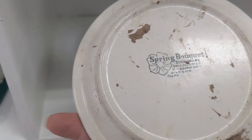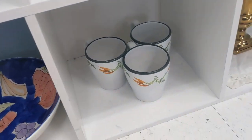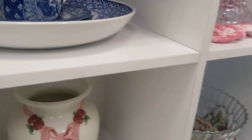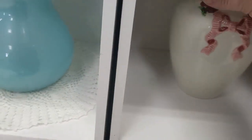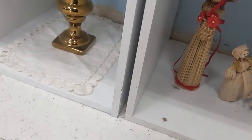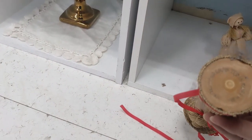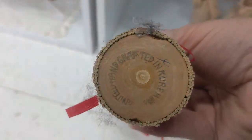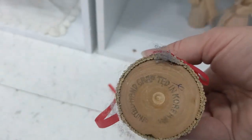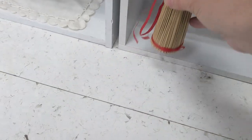Always drawn to the vintage flower plates. It's quite dirty. It needs a bit of a cleanup there. I see some nice things. Oh, look at these dolls. Oh, that's cute. She's sweet, made in Korea. I don't know what kind of reed that is. Some sort of grass fiber.